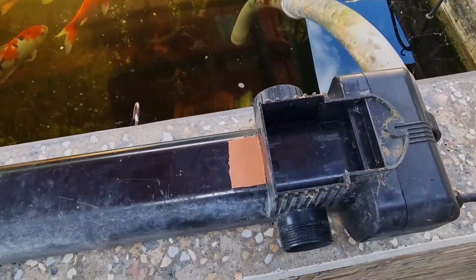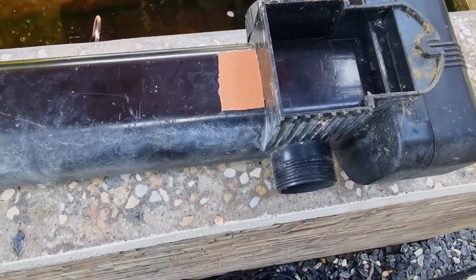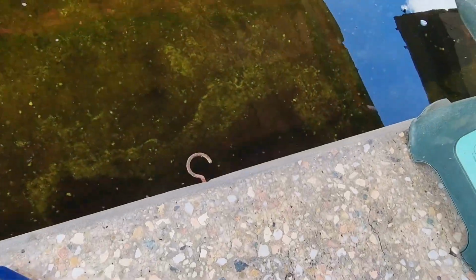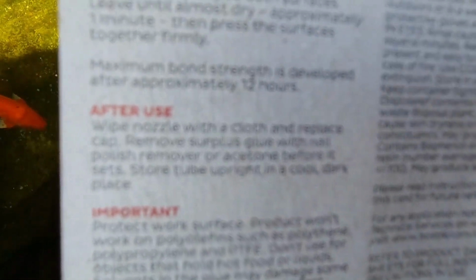So it's 11:08, the 30th of December 2023. I'm going to leave that there. How long did it say to leave it for? The camera is not picking up the label, but basically it's saying to apply the two surfaces after you put the glue on, hold for 1 minute and then leave for approximately 12 hours. You'll see what's going on.